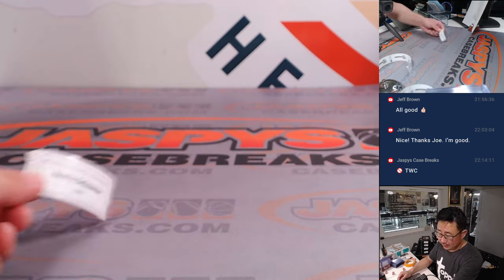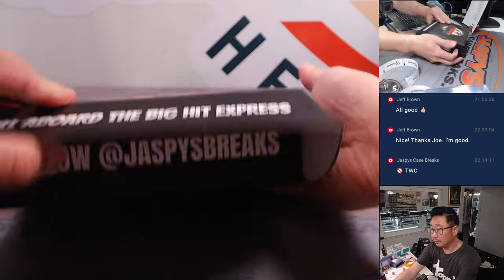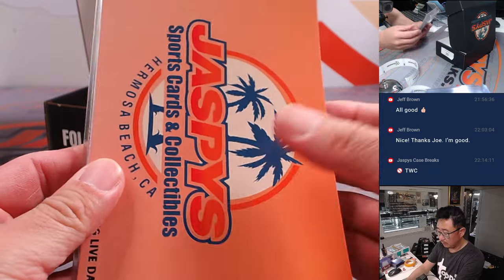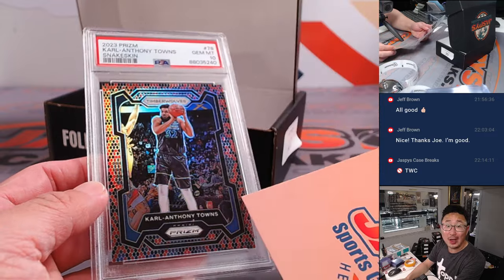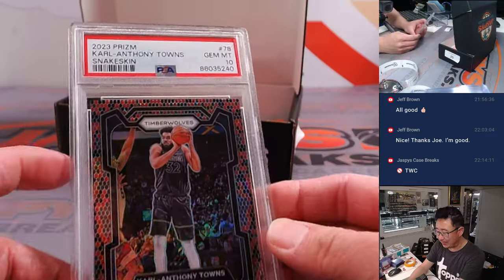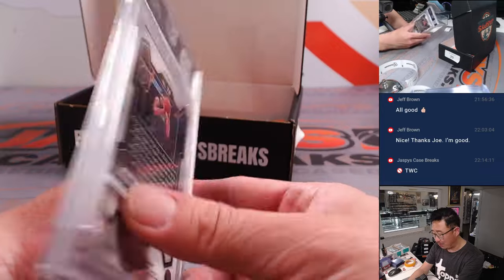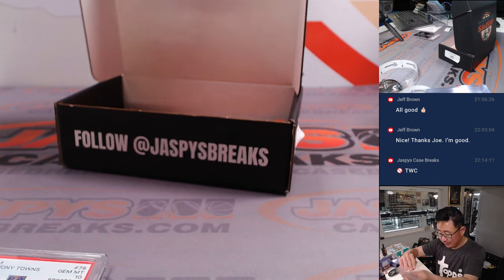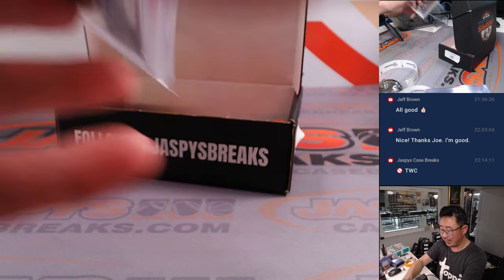All right, Andy. You're up next. Box 20. Karl-Anthony Towns, a wild cat has appeared. Snakeskin parallel out of that 2023 Panini Prism Basketball. Nice short print, Andy. We'll see Minnesota, and probably Karl-Anthony Towns, in the playoffs. I think he's making his way back to full health.